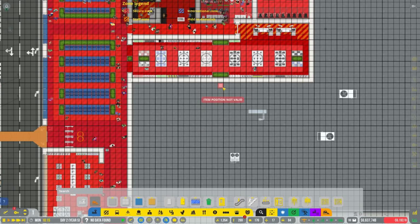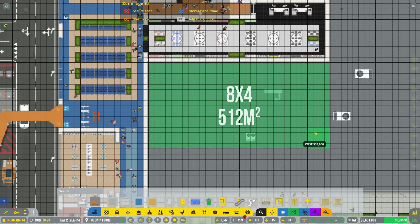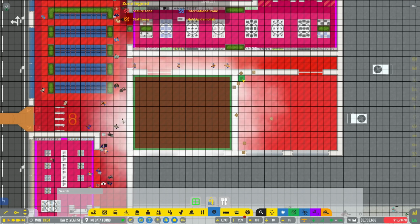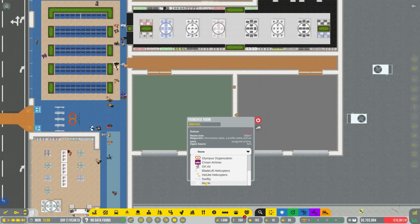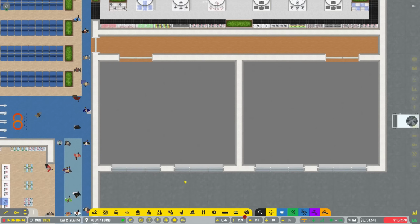I think I do. We have this space down here. So this would be a wall, which means this would be, I don't know what size that's going to be. That's okay. You know what? I'm building some terminal is what I'm doing. This is not going to be as big as the other lounge, but I'm going to have some fun with this is what I'm going to do. Now, I think when it comes to these spaces, what I'd like to do is just one big lounge there, one big lounge there. And we're going to say that this one is going to be for Maple and this one is going to be for Swiftly. So both of these are going to be assigned to those airlines.